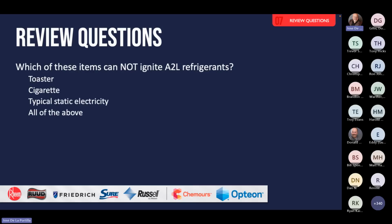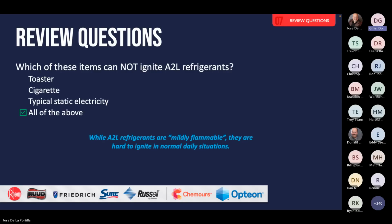All right, here we go, Don. The next question: which of these items cannot ignite A2L refrigerants? Let's see if we were paying attention. One, toaster. Two, cigarette. And three, typical static electricity. Or all of the above. Drum roll, please. That would be all of the above, as Jose was telling you. While A2L refrigerants are mildly flammable, they are hard to ignite in normal daily situations.